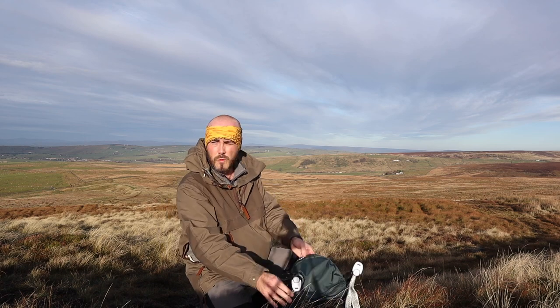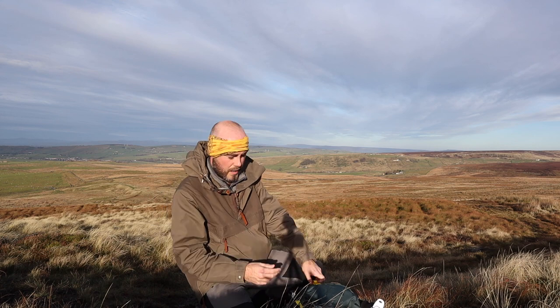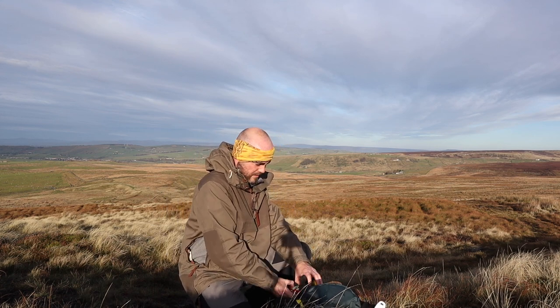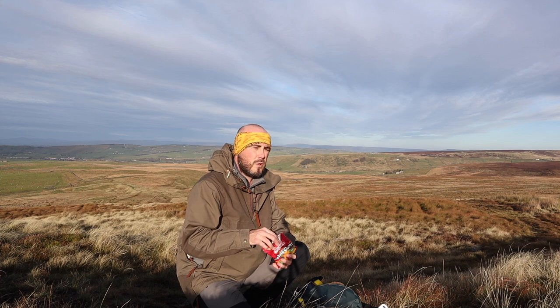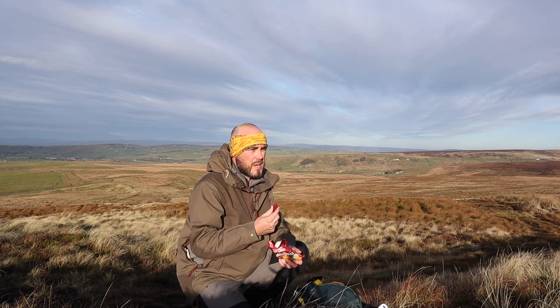It's not cold enough for gloves, but I brought them along anyway. Oh, says the man with no map. Always be prepared. Wine gums, the staple fuel of the walk. Got some sandwiches and stuff to have.